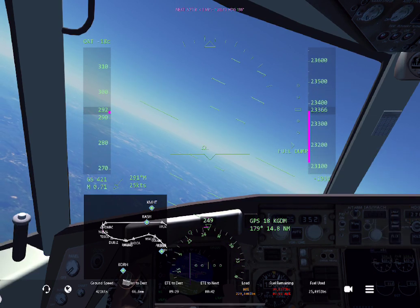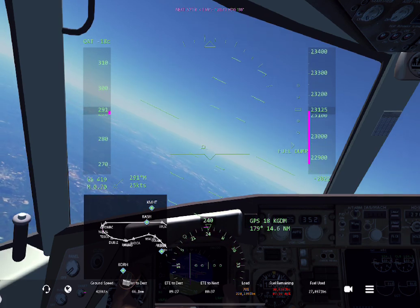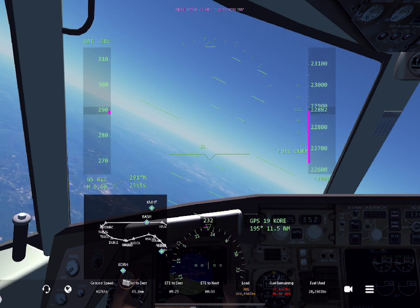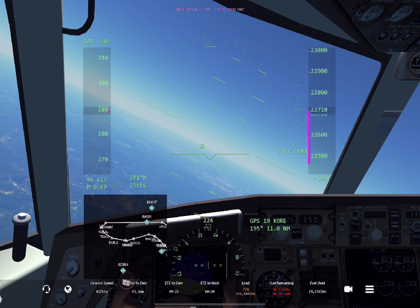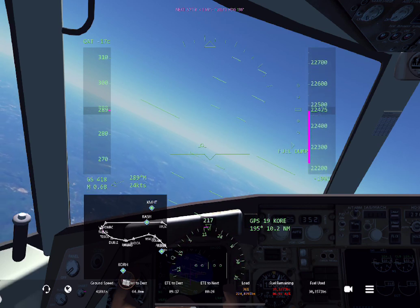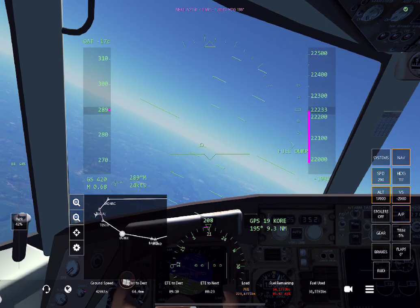So 210 for 1. 190 for 5. 170 for flaps 20. And then you'll be coming down after. So 170 for flaps 20. And that's assuming we're going to be 198. Let's try to do a direct double here.